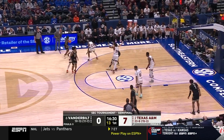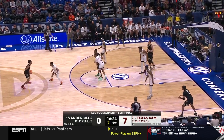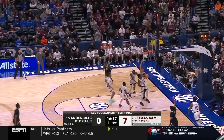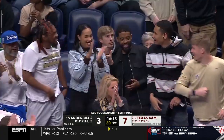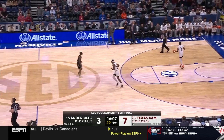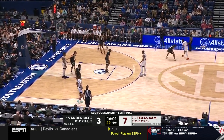Vanderbilt trailed Arkansas 14-4 last night. Lawrence out top, one-on-one with Taylor. He'll kick right, one more pass. That one finds the bottom. The extra pass to Colin Smith, the 4-star recruit out of Dallas, Texas. Ravi, a simple middle ball screen by Vanderbilt. They popped the shooter right. You have to come out of the corner to take away his three. Leaves an uncovered shooter with that extra pass.